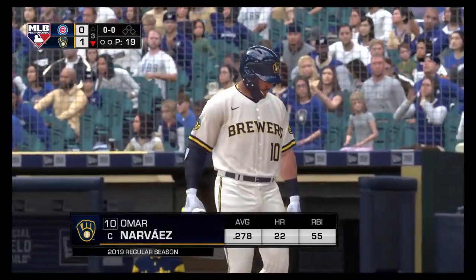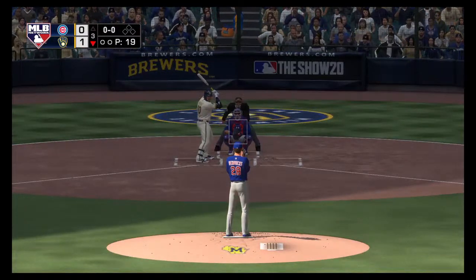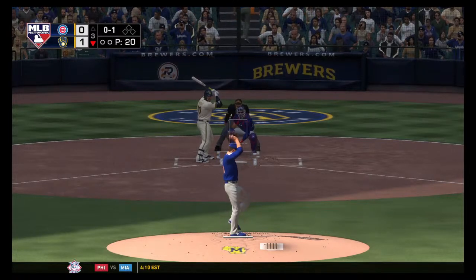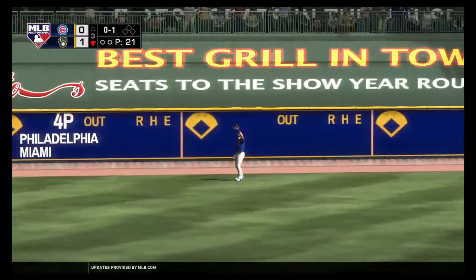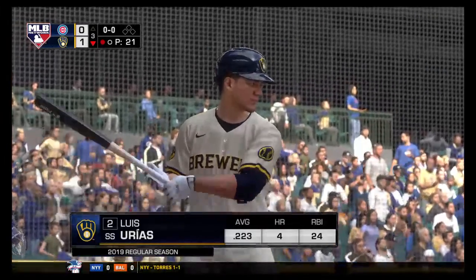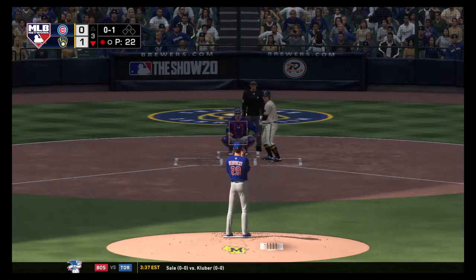Next for Milwaukee, Omar Narvaez. He'll start things out against Kyle Hendricks as we get the inning underway. Narvaez. And now a pitch on the way. Fouled away. Skied in the air to straightaway left. Happ is there, and he has it for the out. Now to the plate, Luis Urias. He's ready. Here's the first offering. Bases are empty, 1 man out.